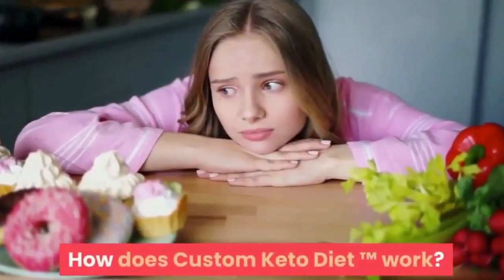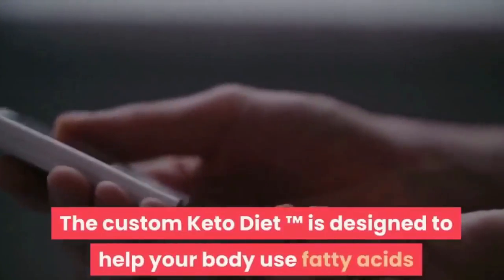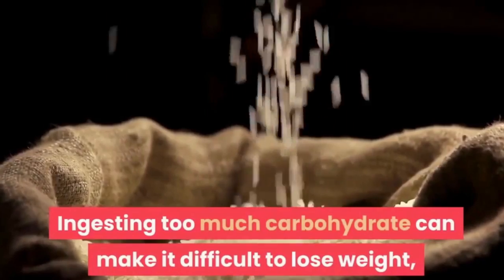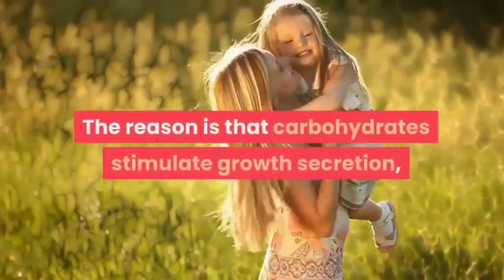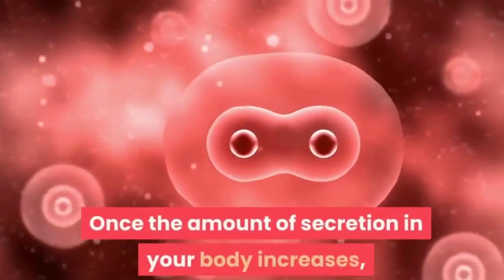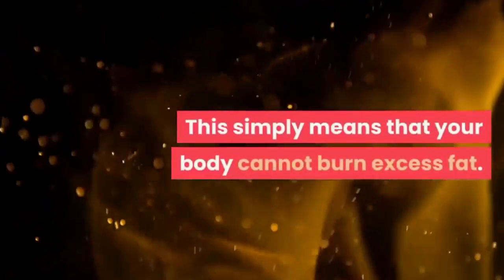How does Custom Keto Diet™ work? It is designed to help your body use fatty acids and keto as fuel sources instead of glucose. Ingesting too much carbohydrate can make it difficult to lose weight, even if you insist on eating fewer calories than your body needs. The reason is that carbohydrates stimulate growth secretion, and growth secretion plays a vital role in weight loss. Once the amount of secretion in your body increases, it will prevent fat from being released from the cells. This simply means that your body cannot burn excess fat.